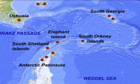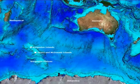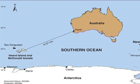The Southern Ocean, which surrounds Antarctica, consists of the southernmost parts of the Atlantic, Indian, and Pacific Oceans. In the sub-Antarctic, between 50 degrees south and 60 degrees south, there are small islands. Some of them, like Australia's Heard Island, are almost completely capped by glaciers, while others, such as Macquarie Island, are ice-free and have no permanent snow cover.